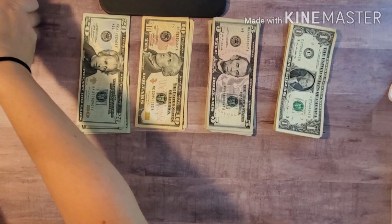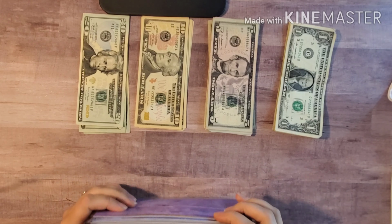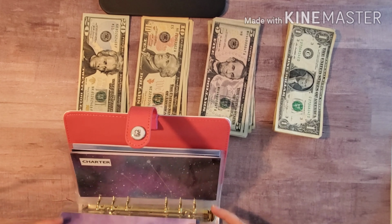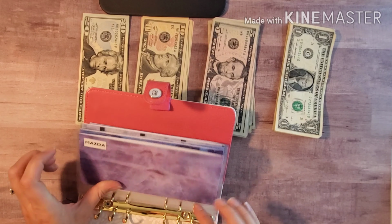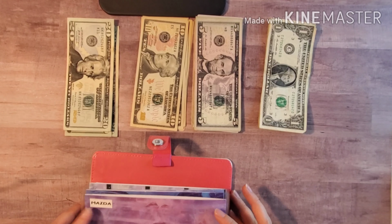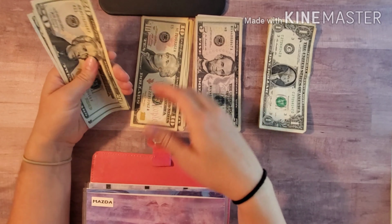All right. So now we have all of those stuffed. We are going to put those back in our folio here. All right, so 99 of what's left here is going to our debt that we're working on paying off, which is our Mazda. So we're going to go ahead and pull out 99.